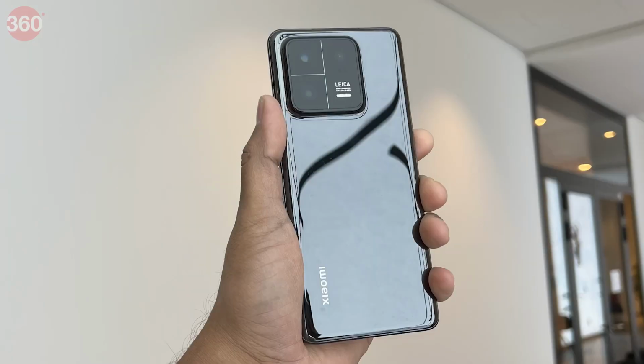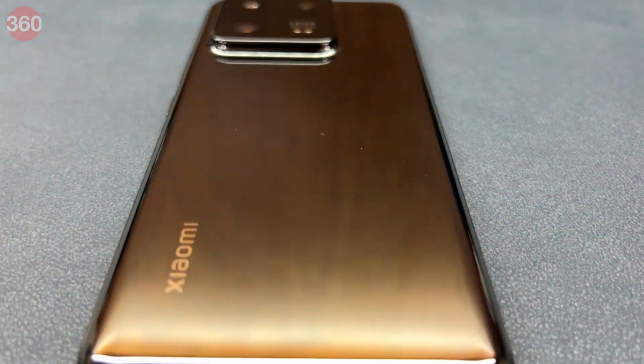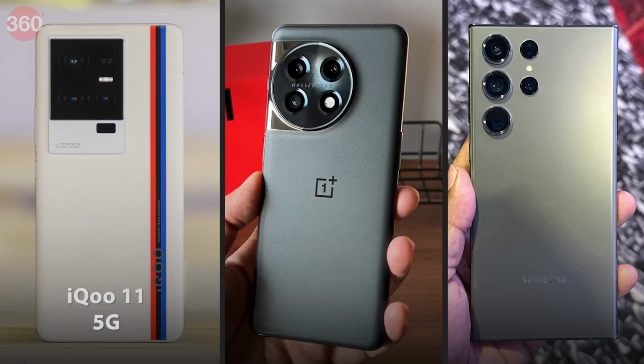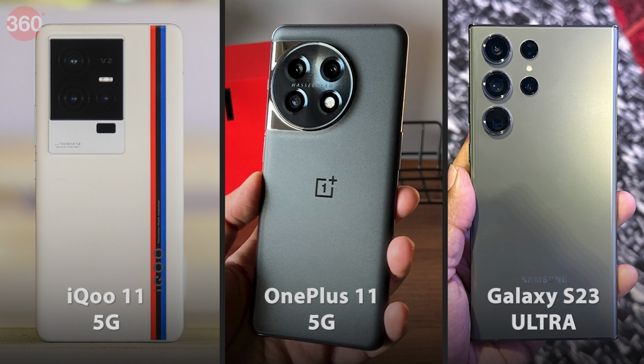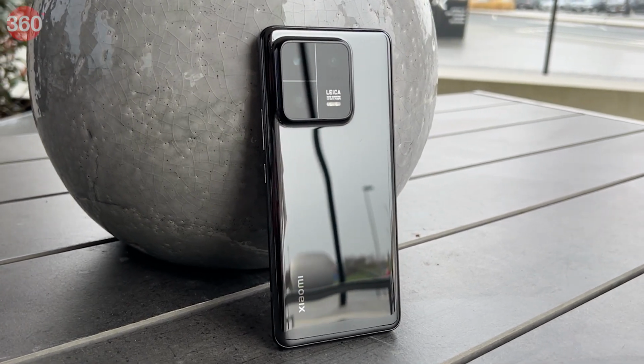The launch season for 2023 flagship smartphones is upon us. The Indian smartphone market has already witnessed many new premium devices such as the iQoo 11 5G, the OnePlus 11 5G and the Samsung Galaxy S23 series. Joining the league is Xiaomi's most premium smartphone offering to date, the Xiaomi 13 Pro.